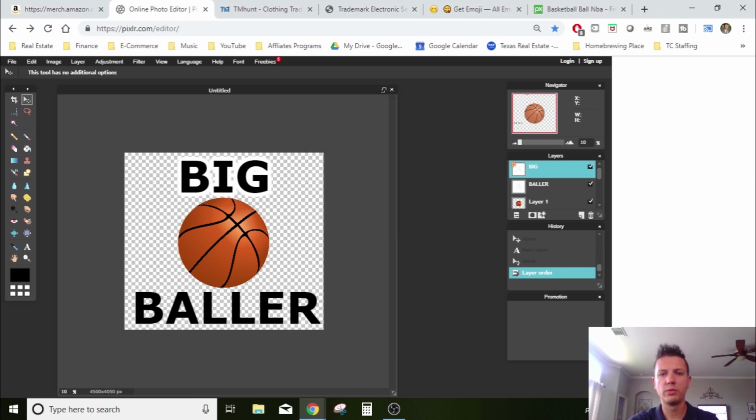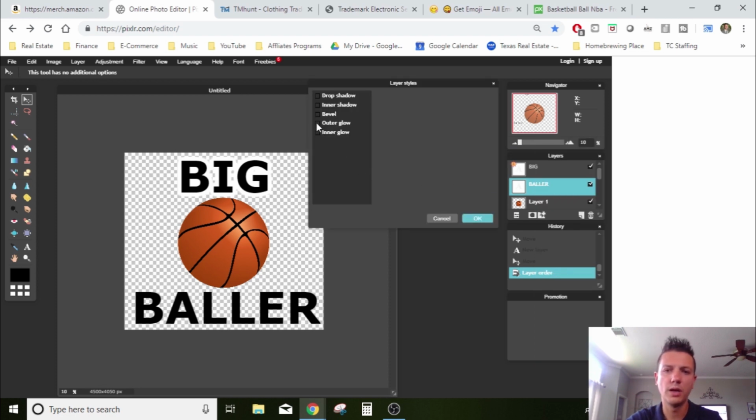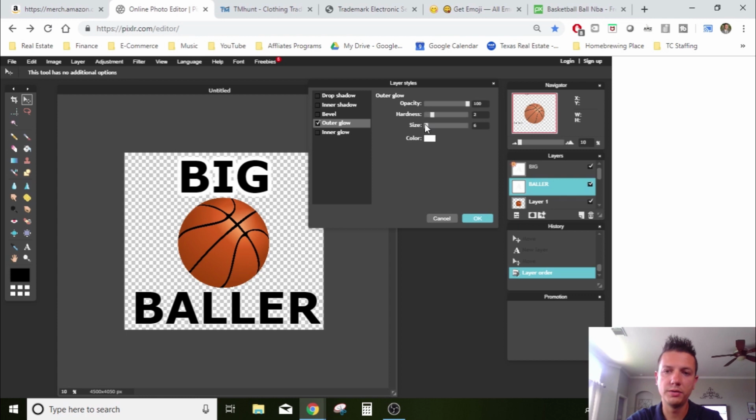And a lot of times when you have a really big image like this and you put a glow on text, it doesn't necessarily come out the same. A lot of times after you save it, it's gonna kind of rasterize on itself, and the glow's not quite as bright. But whatever, it's not really a big deal. Again, I'm just trying to show you quickly how to design a quick t-shirt and get it onto Amazon. So the hardness will come up, and then baller, whatever, about that bright again.